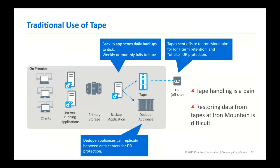It's been proven time and time again that using tape for ransomware protection is really going to help you sleep better at night. The old use case for tape is, users were running applications on servers, backup applications run on the servers, and they copy their primary data to disk, and then they dedupe it either with software or a hardware appliance, and then they replicate to keep it offsite and then send it off to tape, for offsite and long-term retention and DR.